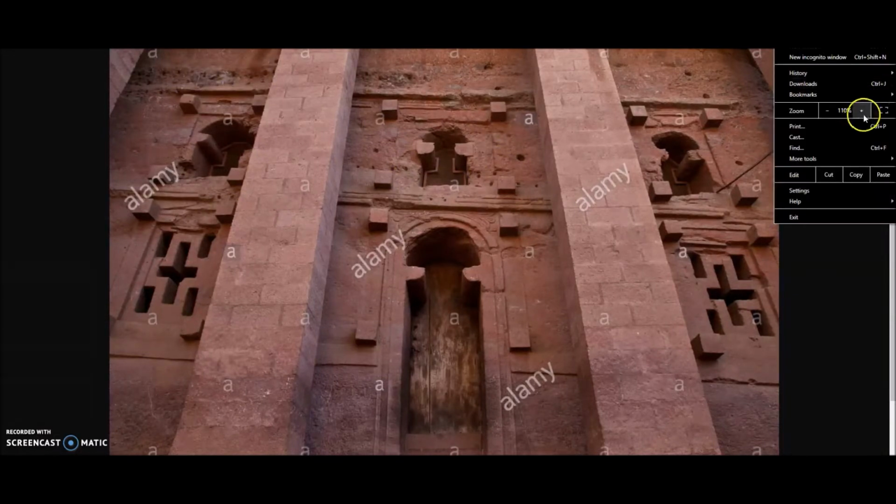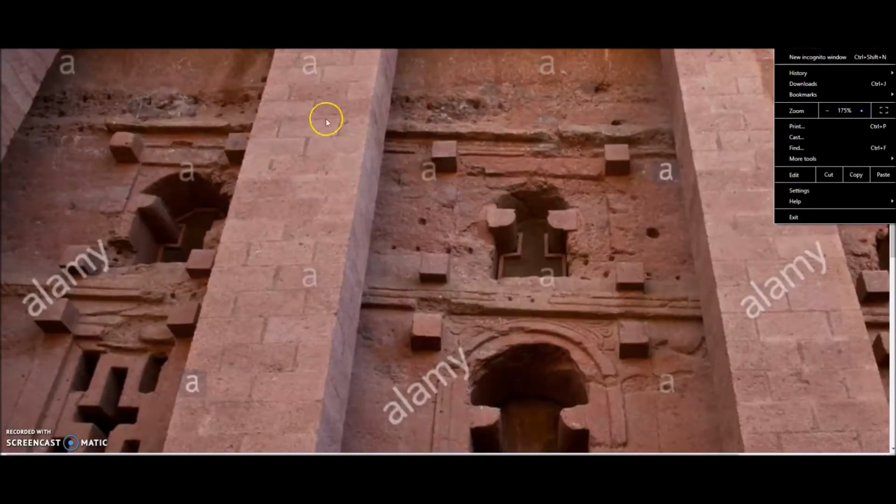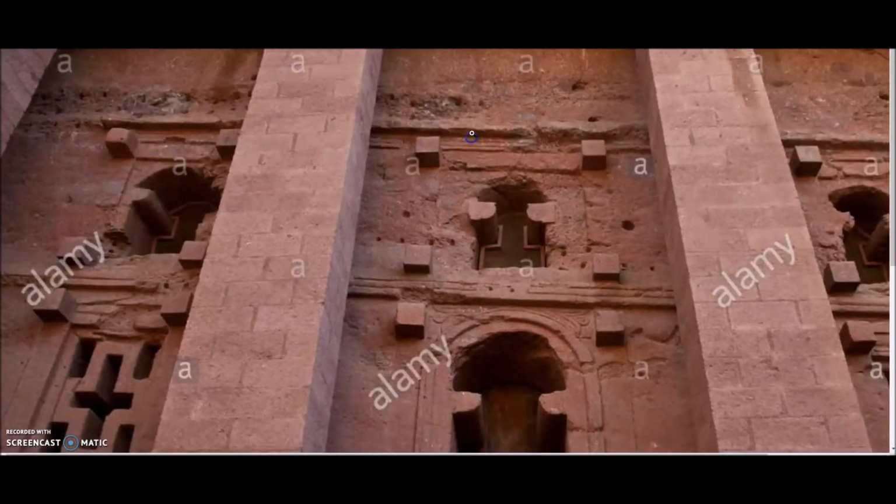Let me see if I can zoom in a little bit. These have a pattern to them. Some of these are in rows. This is not rifle fire or projectiles or weathering.